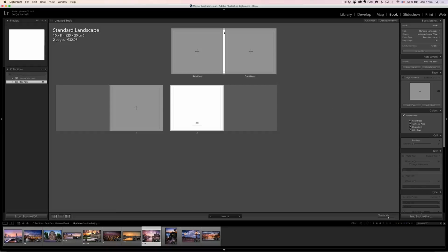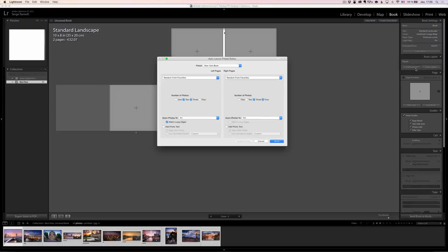And basically what it's going to do is take all my photos here, and lay them out based on a preset that I use. On this one, it's called New York Book preset, but I can create a new preset. So you will see edit auto layout preset. And basically here, I'm saying, okay, on the left side of my book, how many photos do I want? 1, 2, or 3? I'm going to put one photo on the left side, okay? And then I want 2 photos, and only 2 photos on the right side, every time. That's the way my book works, okay?